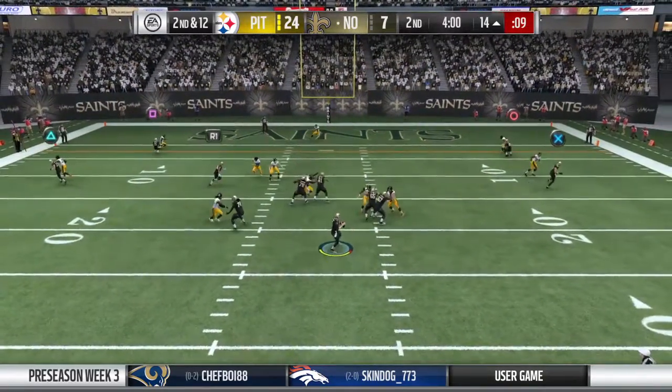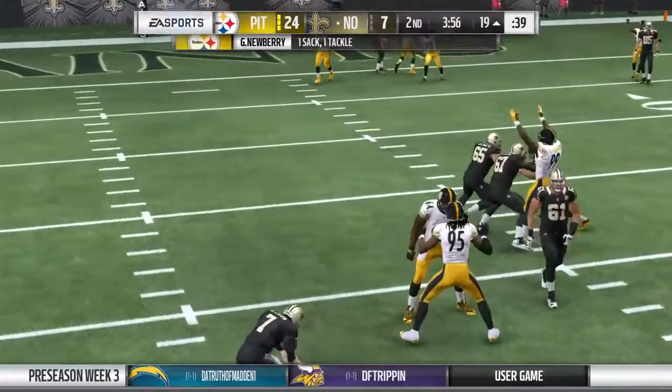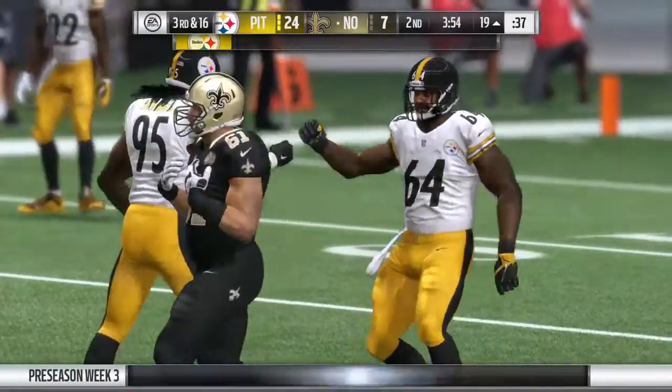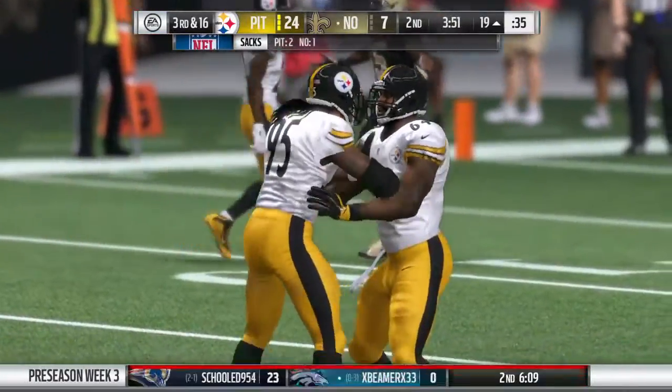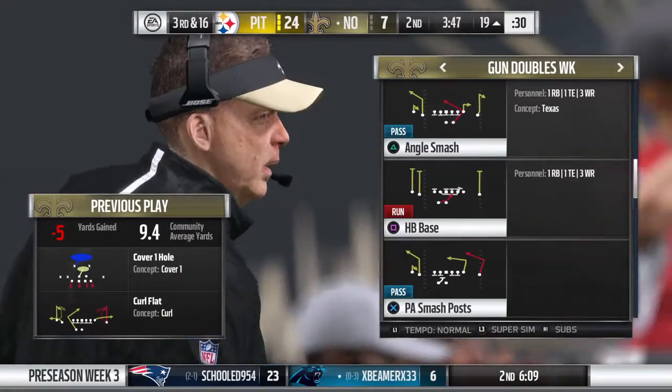On second down, here's McCown. Can't find it. He'll be hit and taken down at the 21. Call it a loss of 5, a big sack to bring up third down. Now, that was just absolute perfect man coverage. Nowhere for them to go with the football.